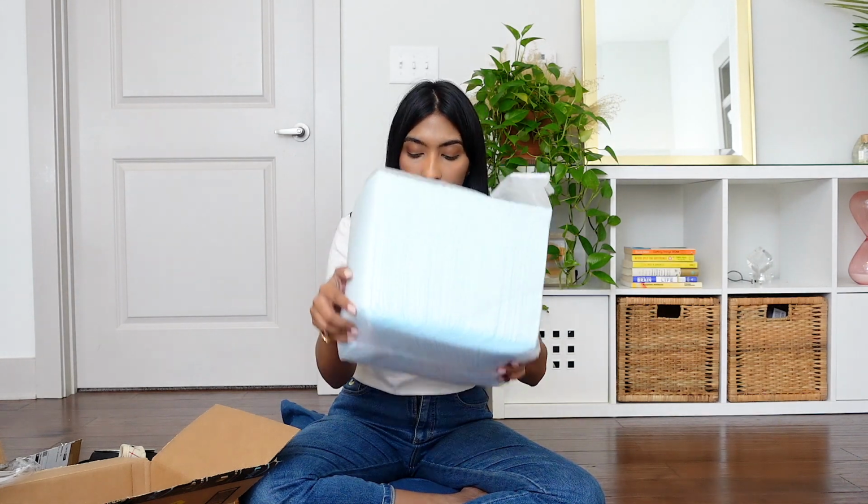Next up I have pee pads, and this one is also from Amazon, and I got this in bulk because this is super helpful. If you are getting a puppy, get pee pads. When we got him we had 1 or 2 accidents, and after that we taught him to use this, and oh my god, he picked it up so quickly, and after that we haven't had any accidents, and yeah, it's super helpful.